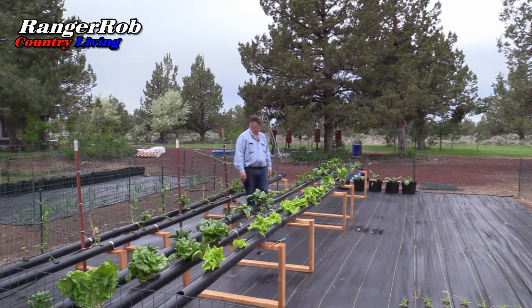You can do it any way that fits your property, fits your porch, fits your apartment, whatever you want to do. And once again, number one reason, which is not in my list of the top ones, but the main thing was the build was a lot of fun. If you enjoy building things and being clever, thinking things through, having a few fails, then you'll enjoy building your own NFT system or Dutch bucket system or tower system we have back here.